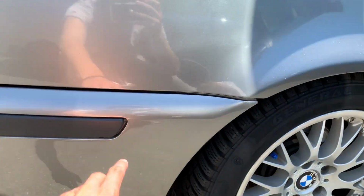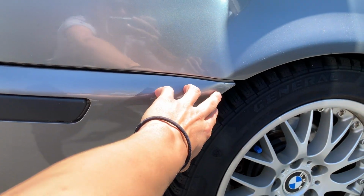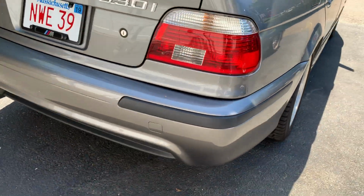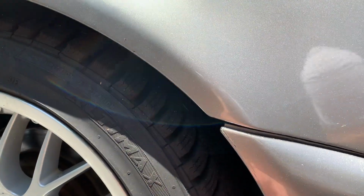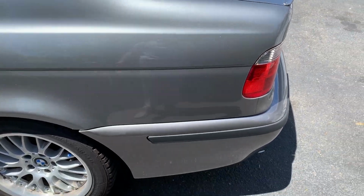And this is actually an M Sport bumper from eBay. I think it was $190, $200, and the fitment on this is actually really good. There's none of that waviness in the back. Lines up really well. Both sides are right there. I'm really happy with that, actually. That was a steal.